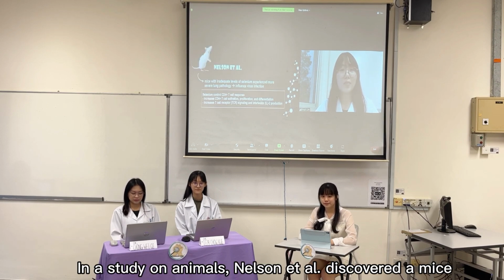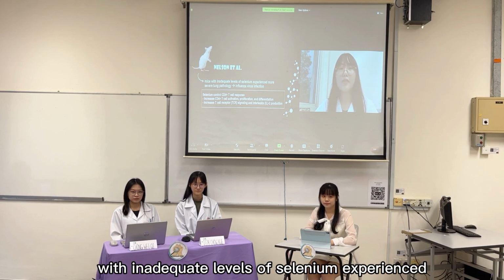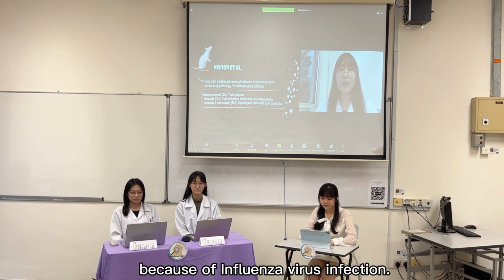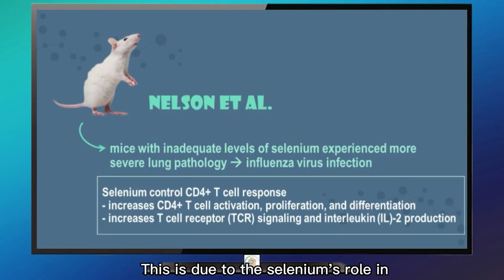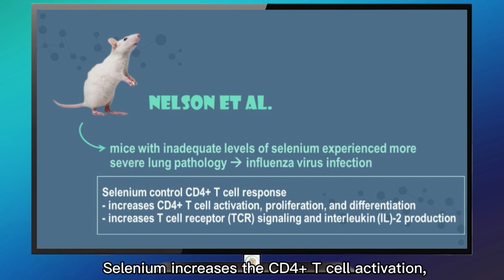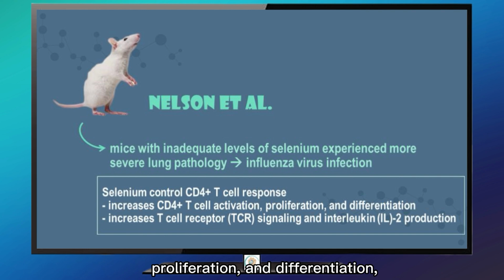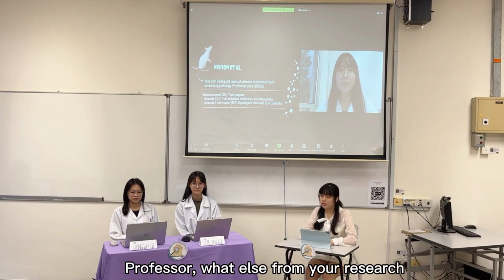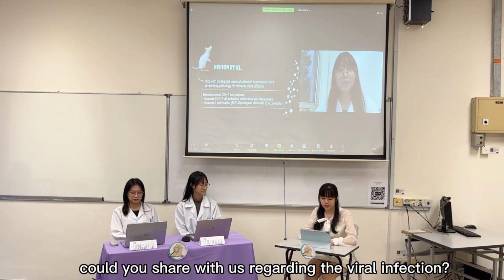In a study on animals, Nelson et al. discovered that mice with inadequate levels of selenium experience more severe lung pathology because of influenza virus infection. This is due to the selenium's role in controlling the CD4 T-cell response, which is crucial for the antiviral impact. Selenium increases the CD4 T-cell activation, proliferation, and differentiation, as well as the T-cell receptor signaling and production of a cytokine, interleukin-2. Professor, what else from your research could you share with us regarding the viral infection?